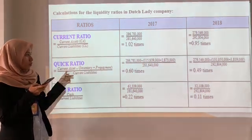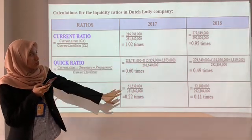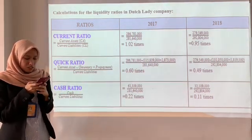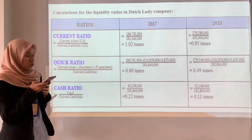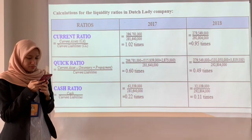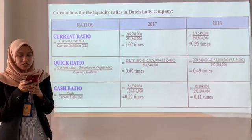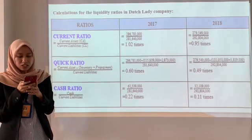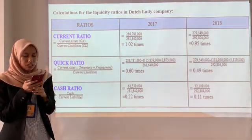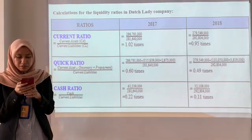Next is quick ratio. 2017 showed 0.6 times, meanwhile 2018 showed 0.49 times. So this is slightly lower for 2018. So for the quick ratio, it is suggested to have better liquid resources in 2018 to settle the company's liabilities obligation, and the company must have a higher quick ratio to meet the demands.